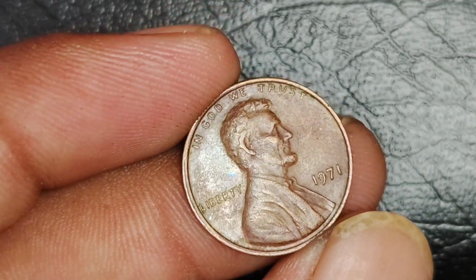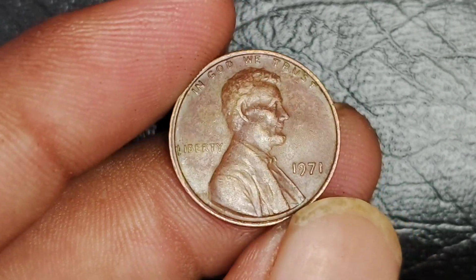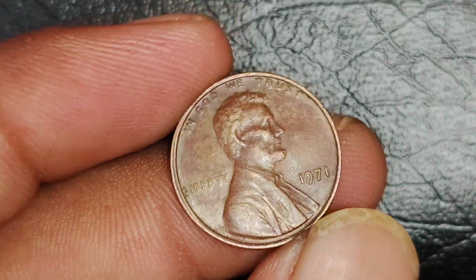The 1971 Lincoln penny is part of the iconic Lincoln Memorial Series, which was first minted in 1959.